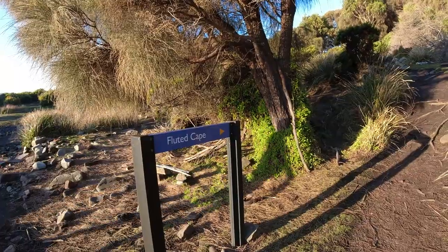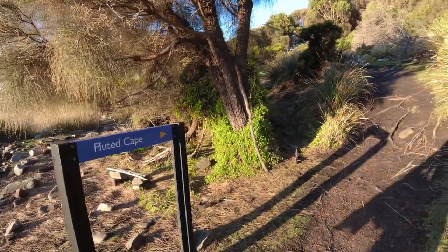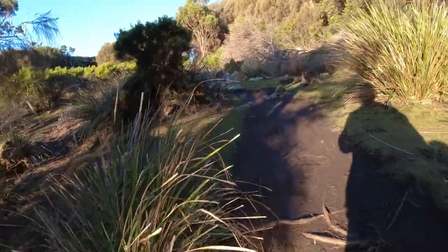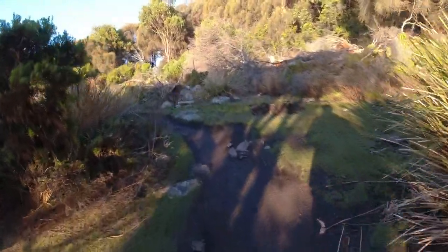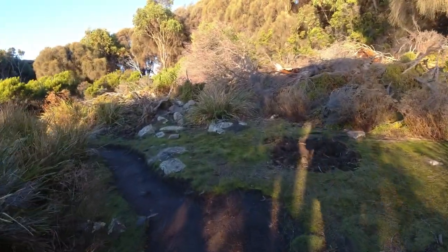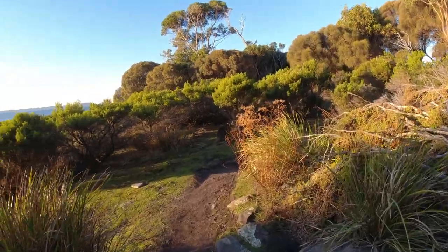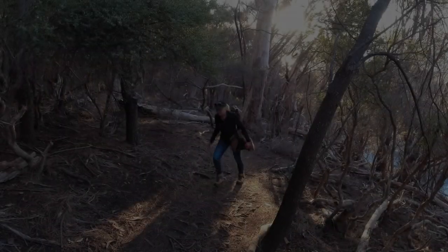So we're going to start heading up towards Fluted Cape now. It's quite a climb apparently up to the top. And there's little wallabies everywhere having an afternoon munch. They probably thought all the humans were gone by now.